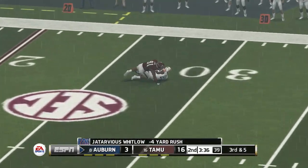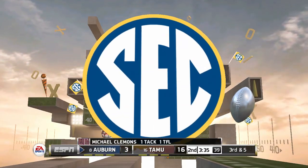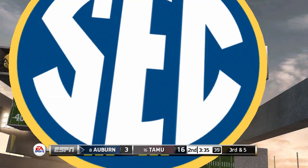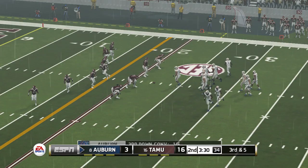They'll get him in the backfield. I think he made a late read of the defense there. Quarterback needs to be much more decisive with his option reads. From the 22-yard line, third down.